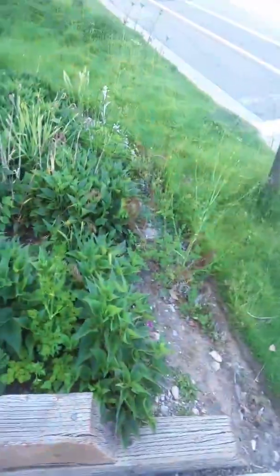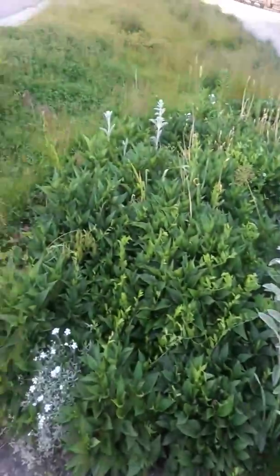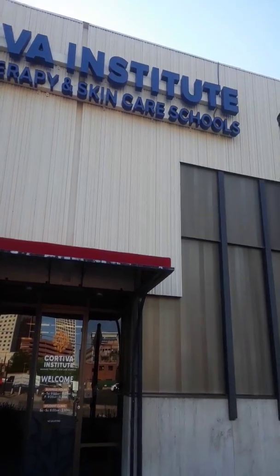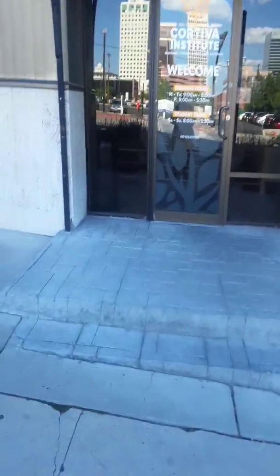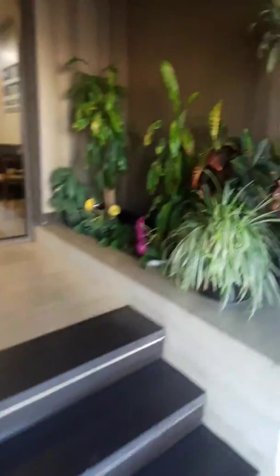Okay, they had plants all up in here. Some people took some tulips. I think these are violets and some other stuff. That is what it said, Cortiva Institute Massage Therapy and Skincare School for entrance. Now I'm gonna be quiet and I'm gonna show you the rest of the inside sneakily. These are real plants.